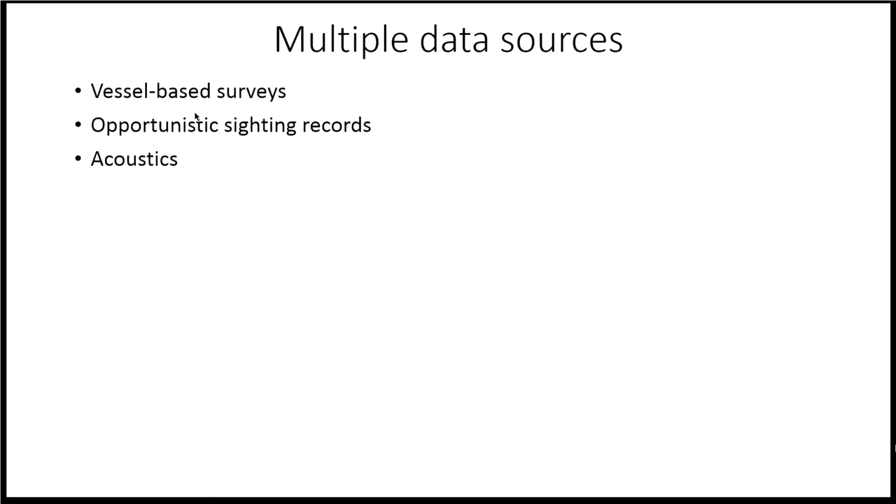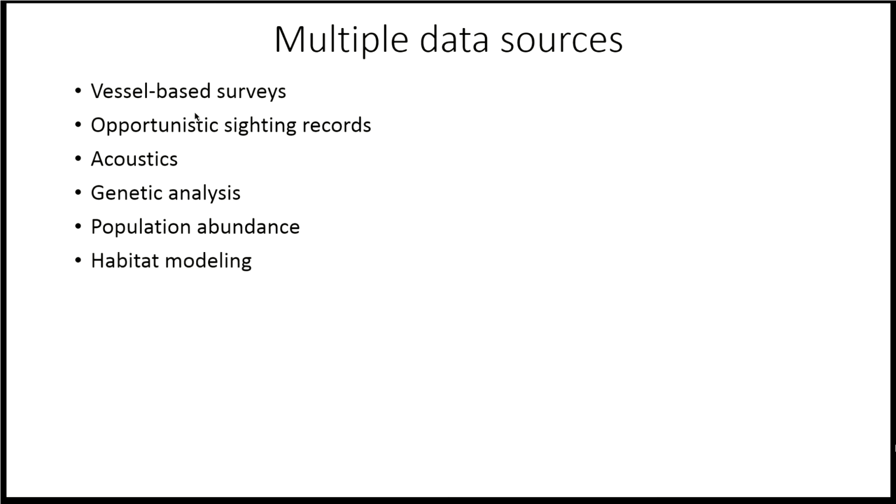Coming back to multiple data sources, this really is an exploration of an understudied region, an understudied population. We're taking multiple approaches, including vessel-based surveys of a particular region in New Zealand, looking at opportunistic sighting records. Where have people found blue whales in the past in New Zealand? Looking at acoustics, listening for them, using genetic analysis, and looking at abundance, how many are there. And in the future, I'm hoping to take this into some habitat modeling.